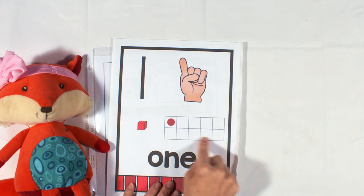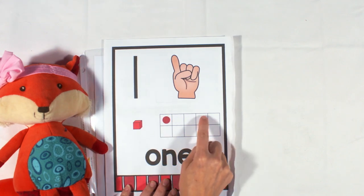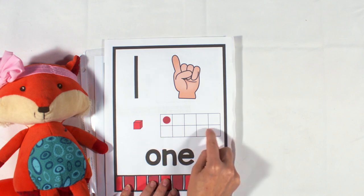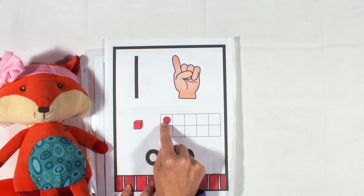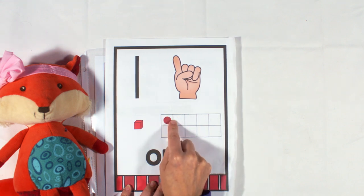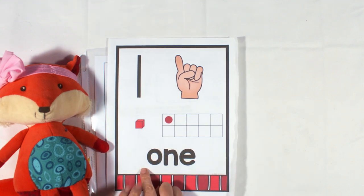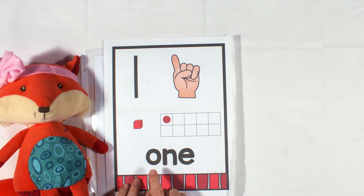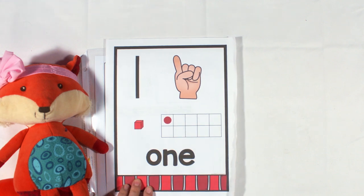We also have our tens frame, and our tens frame has 1, 2, 3, 4, 5, 6, 7, 8, 9, 10 boxes. But guess what? There is only one ball in our boxes. We only have one ball because what's our number? One. That's right. And this is how you spell the number one. O-N-E, one. That's how you spell it.